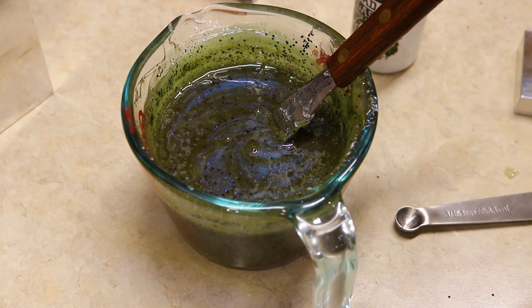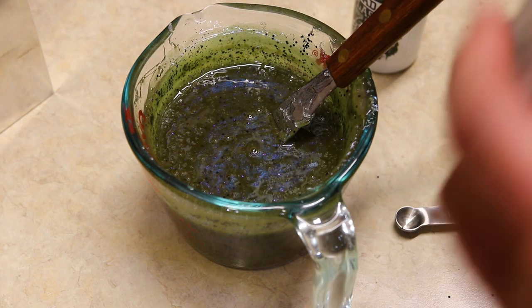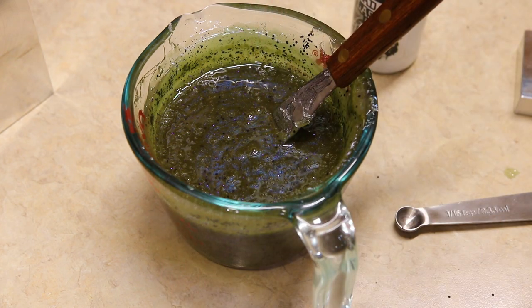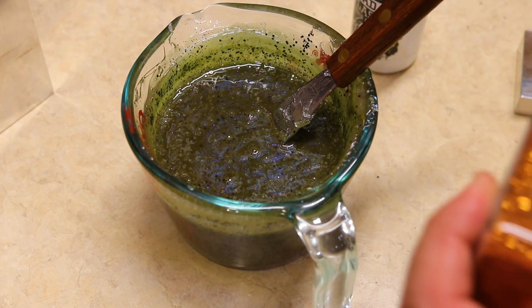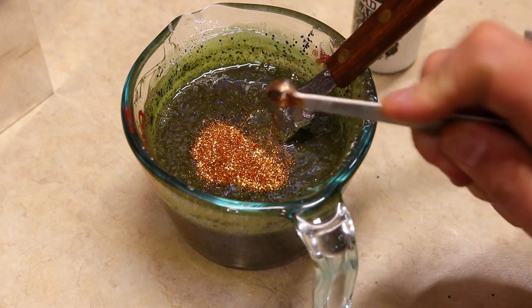Beautiful. And I think I want to add the exact same amount of the orange. So we're going to go with 1/16 of the orange as well. So 1/16, in it goes.